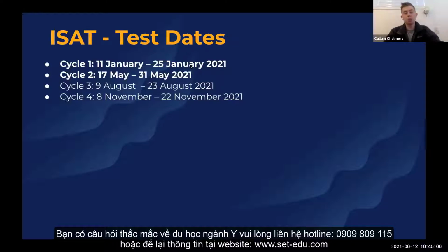If you want to be eligible for all the programs and you are sitting the ISAT in your year of application, you need to sit it in January or May to be eligible for all the programs, because some of them close at the end of May, the applications, and you need to have sat the ISAT before you apply. So if you're sitting it in these later cycles, you can still apply to some of the programs. It's just going to limit your options a bit more severely. So I would recommend if you want to sit in these cycles, you're sitting it in year 11.